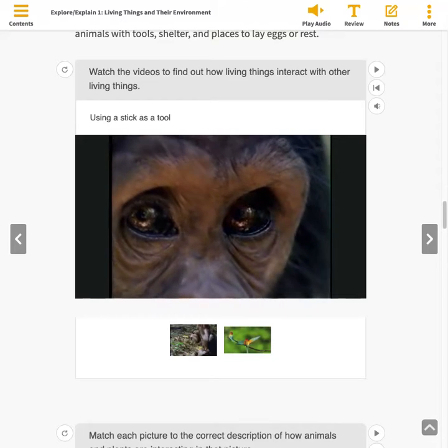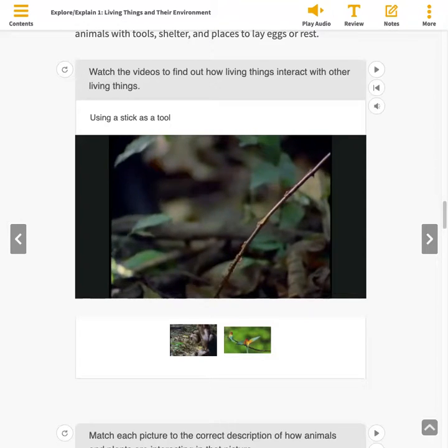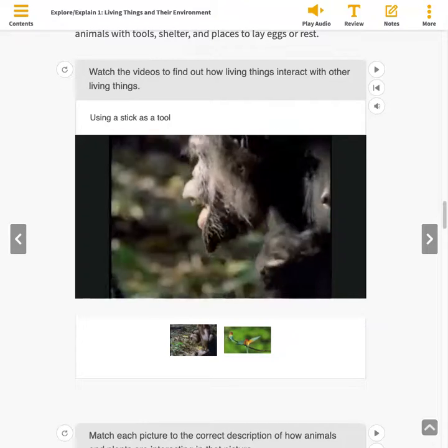Are we humans actually more advanced than chimps? Could you figure out how to eat safari ants without getting eaten alive? Enough said.